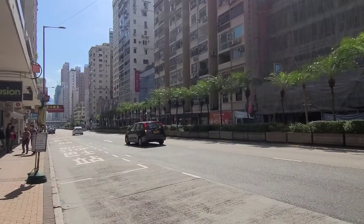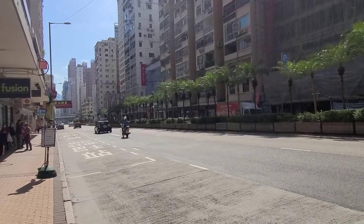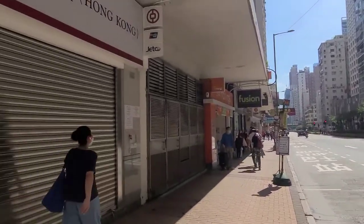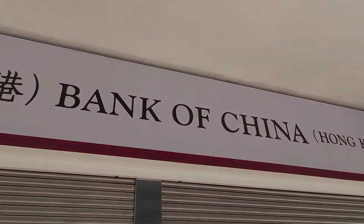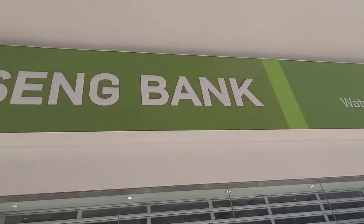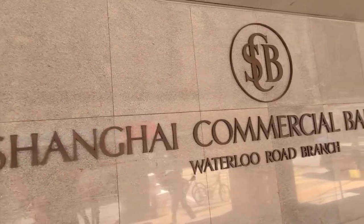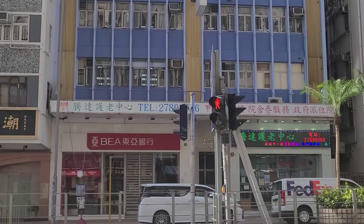Join me on this walkabout around Kadoorie district. This is Waterloo Road, and the first thing you notice is that there are a lot of banks in this area, like the Bank of China and Hang Seng Bank. Not forgetting Shanghai Commercial Bank. So the Bank of East Asia.